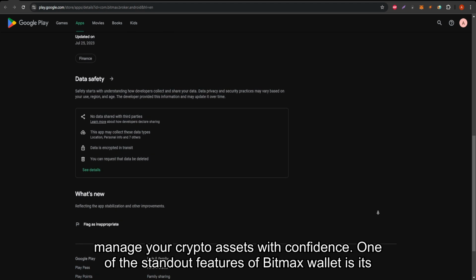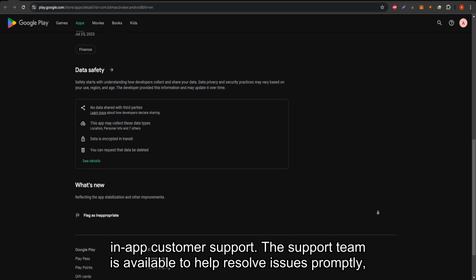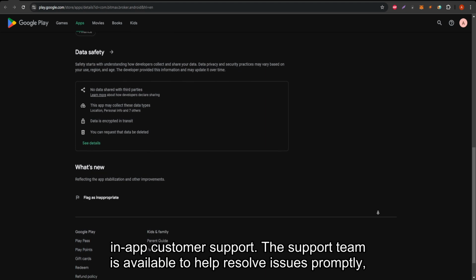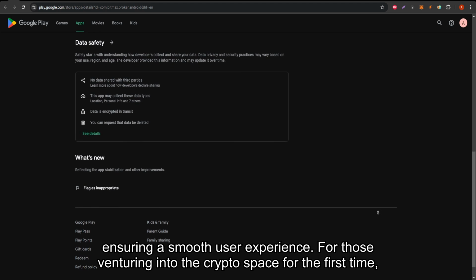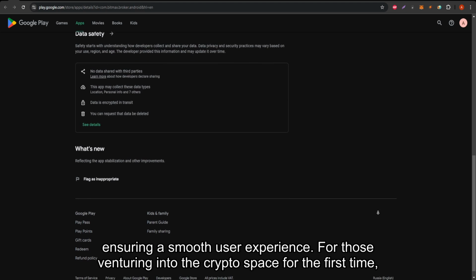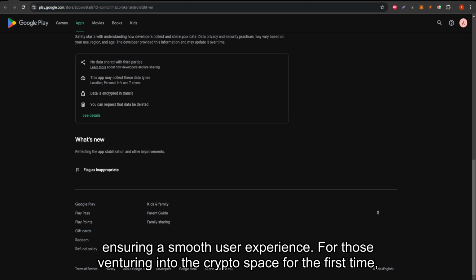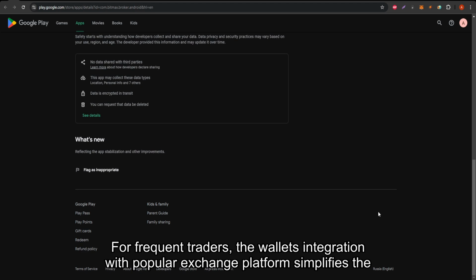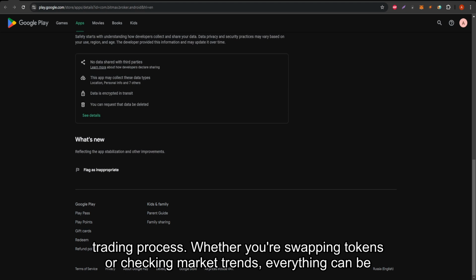One of the standout features of BitMax wallet is its in-app customer support. The support team is available to help resolve issues promptly, ensuring a smooth user experience. For those venturing into the crypto space for the first time, BitMax wallet's educational resources provide valuable insights into managing digital assets effectively. For frequent traders, the wallet's integration with popular exchange platforms simplifies the trading process.